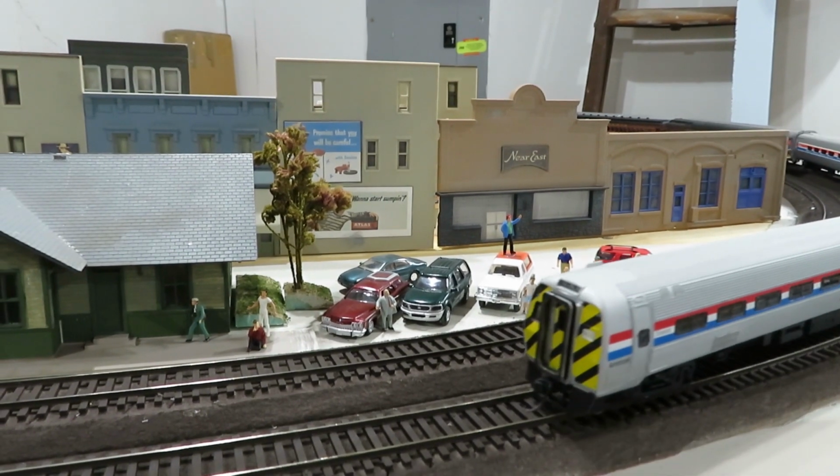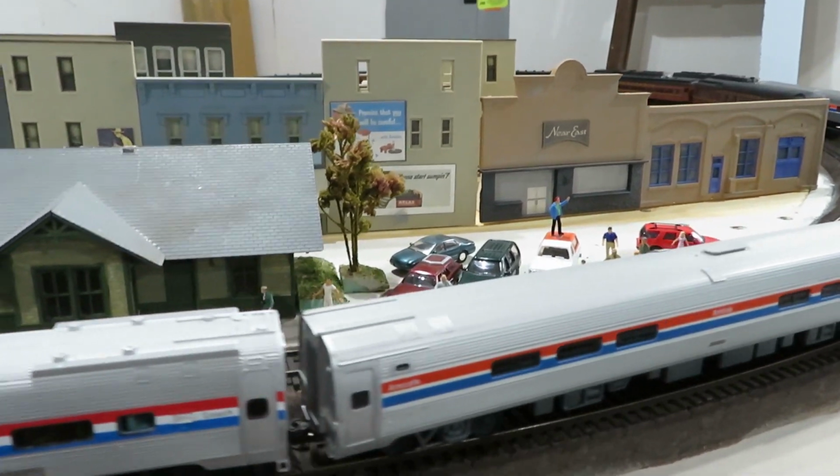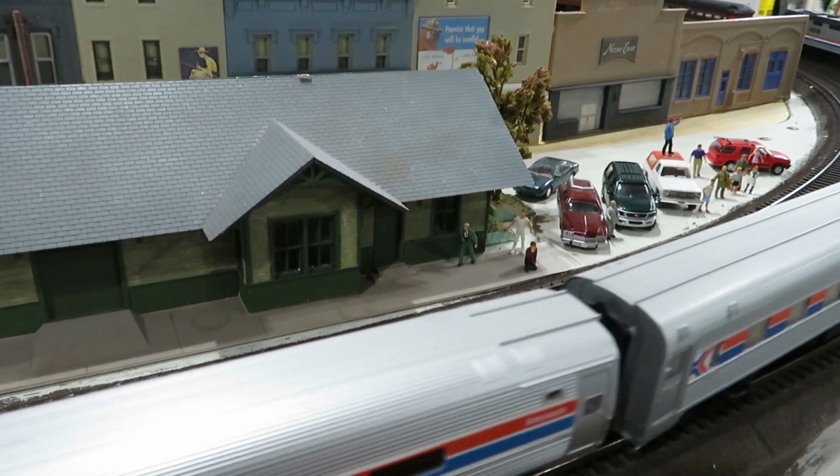Oh, we all hung out at the station to watch the Amtrak train come through. This is the Boardwalk Flyer. It goes from Philadelphia to Atlantic City, and it has through cars from Chicago off of the Broadway Limited.